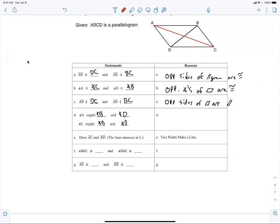Okay, let's find BAC. What's true about BAC? What is it congruent to? DCA, very good. And now let's find DAC. Hold on a second. DAC is right here. So that's congruent to what? BCA. Yep, BCA. And those are actually what? Thank you very much. Alternate interior angles are congruent.